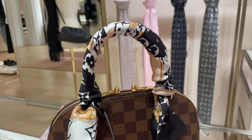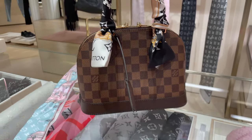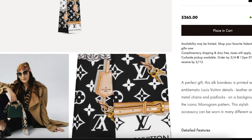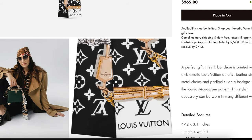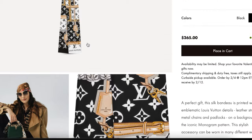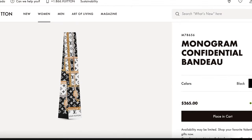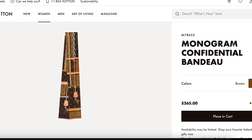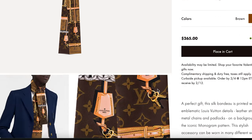Aside from using this for my Alma BB, I can wear it as a scarf. This is such a great accessory on a plain t-shirt or as a hair statement and anything you could think of. Most of my wardrobe actually is in a black and white theme. That's one of the reasons why I decided on this black instead of, you know, other colors like this one. They have this in brown and pink.